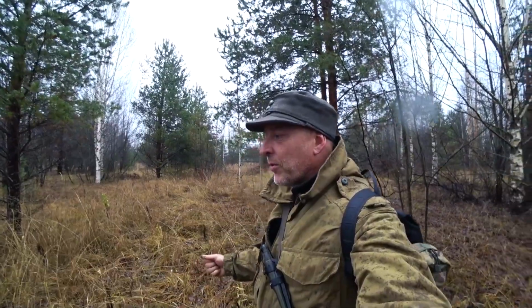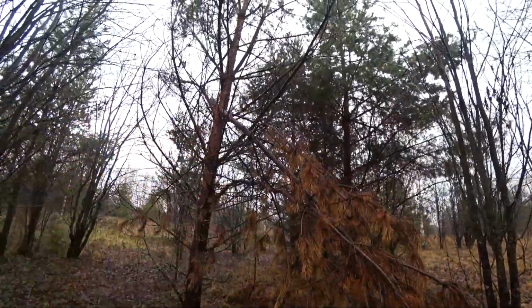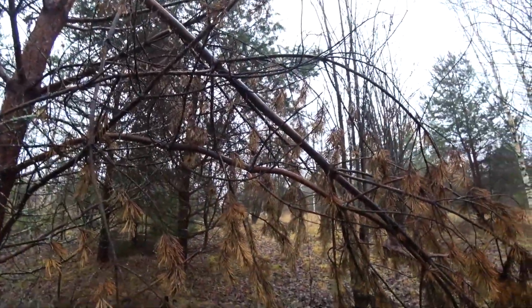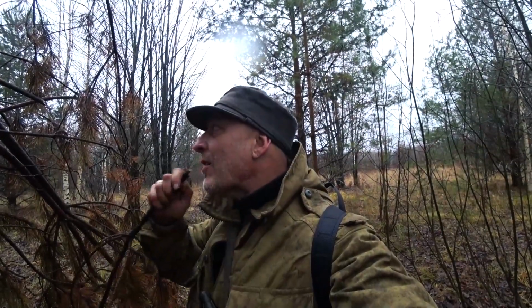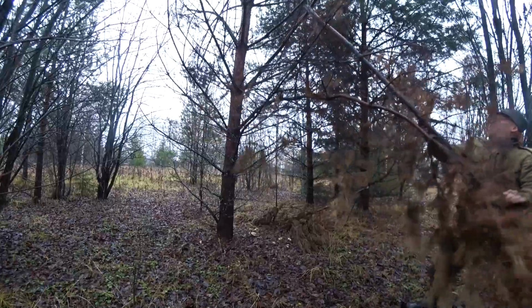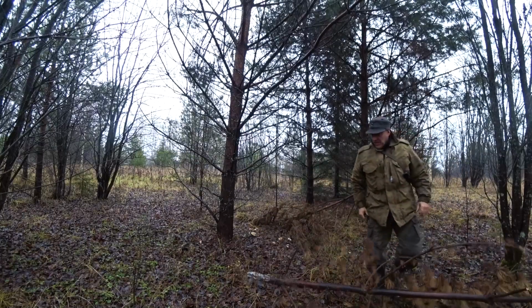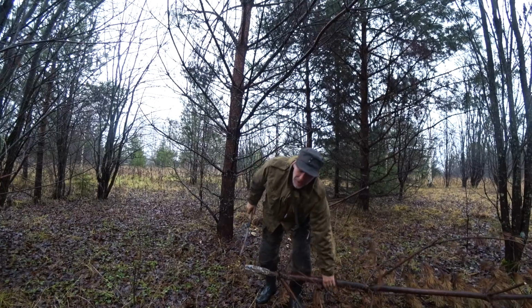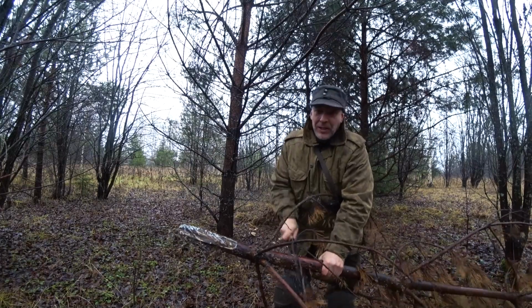But basically what I want to do with this video is to show you how to start a fire in very poor conditions. So a branch lying like this, there should be a chance that it is at least a little bit dry somewhere. Smells like pine. Smells like it has a little bit of resin in it. Let's check it out. I know we have no microphone, so I have to shout a little bit. It feels pretty light. I have no idea how long it's been there.